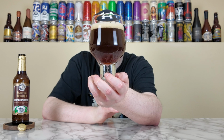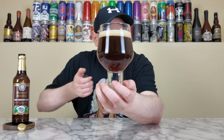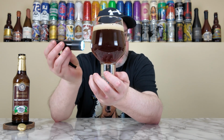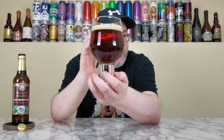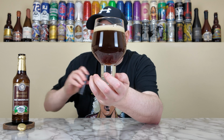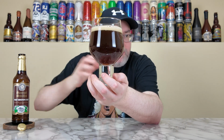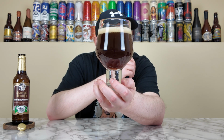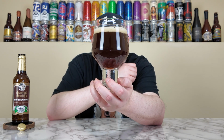Super creamy looking. You hold it up to the light, it does have a nice clarity. We'll see if I can do that with the light. Yeah, you can see that reddish tinge as I put the light through it for sure. It has just a slightly darker look to the beer on camera than I see it in person, but it's ever so slight. So I think it looks absolutely fantastic, honestly. So anyway, let's get a nose.